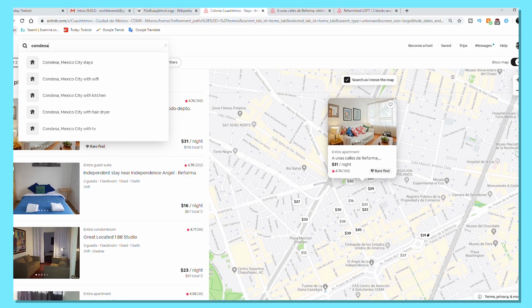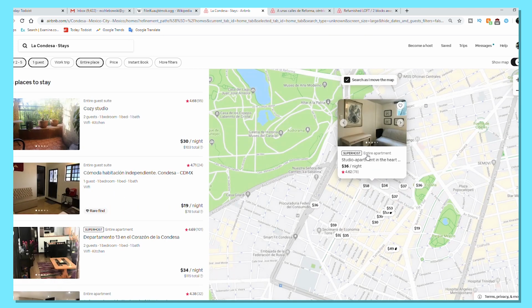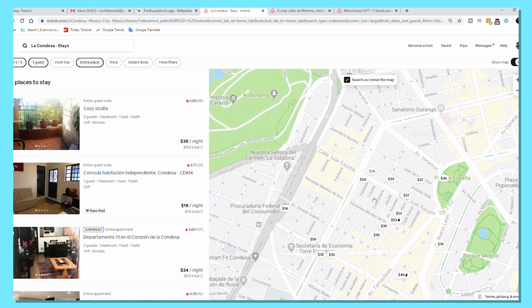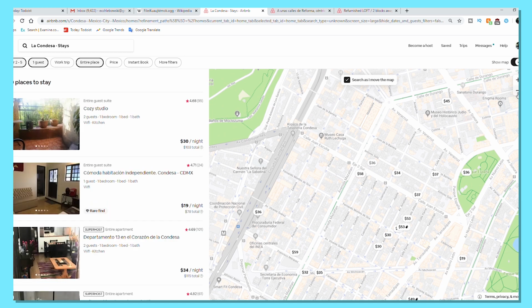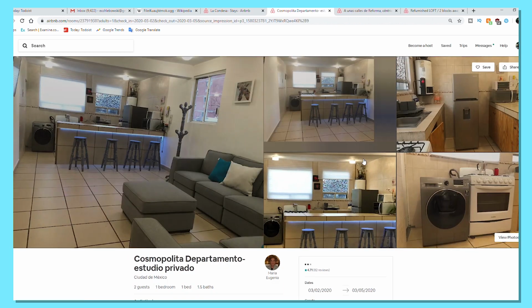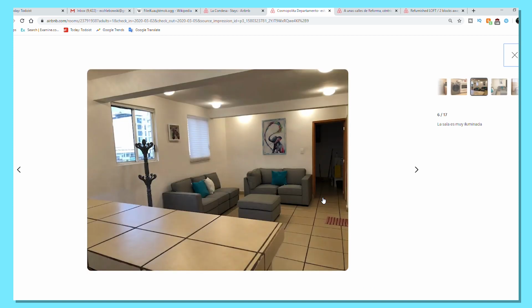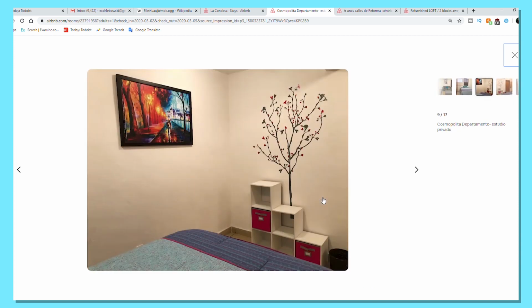Okay, so now I've got some apartments listed in the Condesa area, and this is actually where I've been staying most of my time. I'm actually sharing a room. I don't have an entire place myself. But as you can see, when you do get an entire place to yourself, it's gonna be in that $30 to $40 range. And this one that I'm looking at right now is really nice, has everything you need, but again, much more expensive than what I paid for this place.